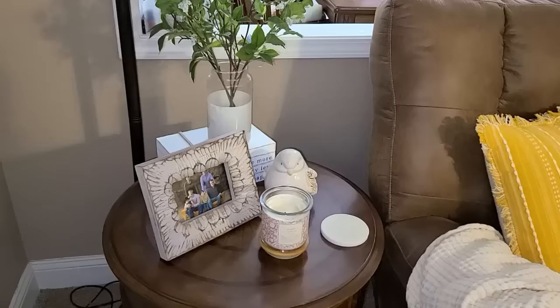And for my friends that really wanted me to use Mama Bird on my coffee table, I ended up putting her right here on the side table.